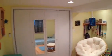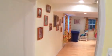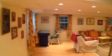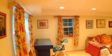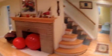All the windows on the first and second floors need to be replaced. This is a functioning fireplace. Full bath, lower level.